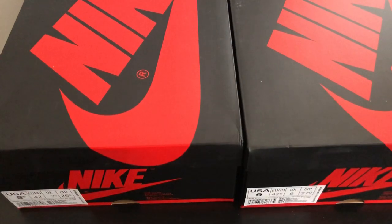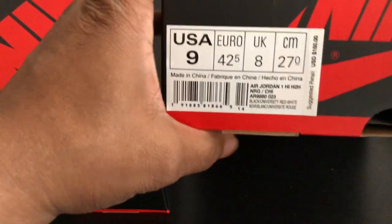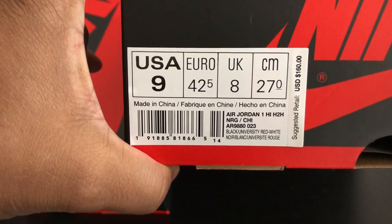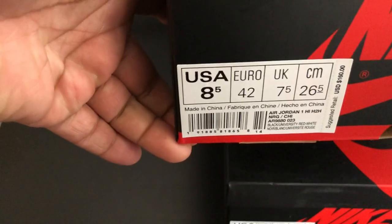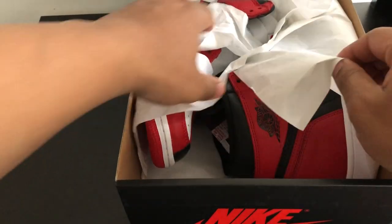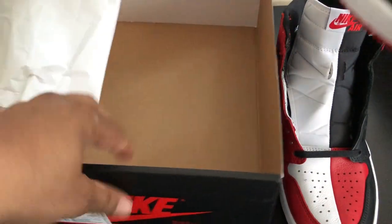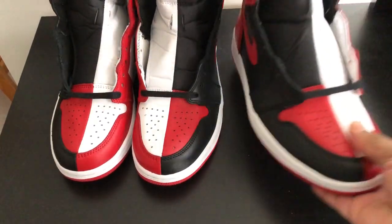All right, let's get into it, guys. Now look at that box. As you can see, I have a 9 and I have an 8.5. I'm just going to go over this box right here. What it says on the box is Air Jordan 1 High H2H NRG Chicago. I guess the numbered pair were a Chicago exclusive. Again, you can see on there, Air Jordan 1 High, H2H, NRG, Chicago. Let's go ahead and get into these shoes. Fire! There we go. This is that 8.5 right here. Put that 8.5 right there. Boom. Here's that 9.